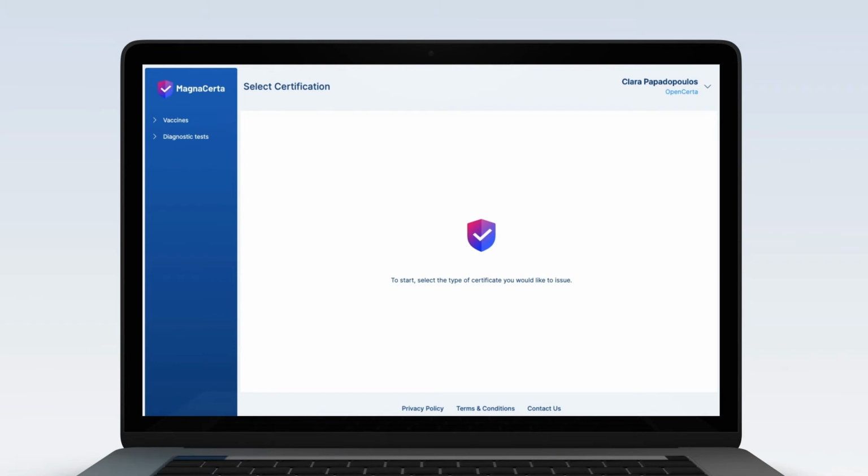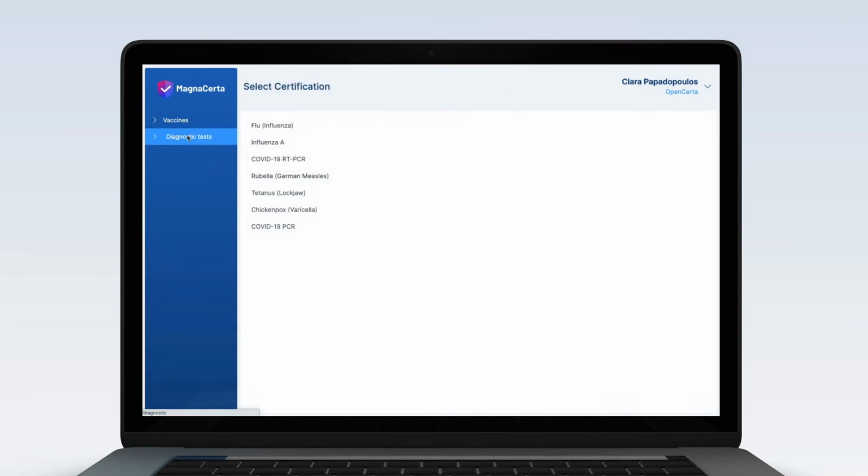The first thing that I will do is select the type of certificate that I would like to issue. In this particular case, we will assume that we're issuing a certificate related to a negative PCR test, so I will click on Diagnostic Tests. Then I will click on the specific test that was administered. These choices can be managed by the health organization's administrator.